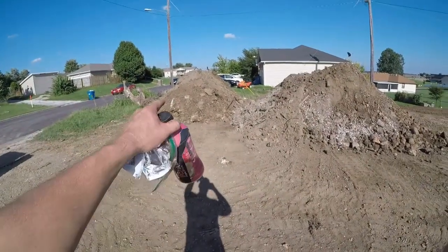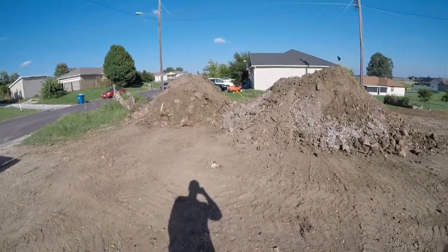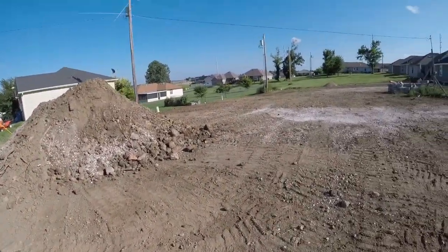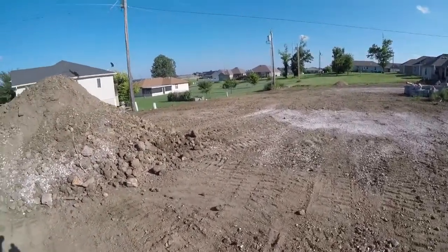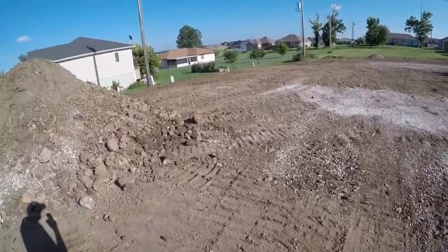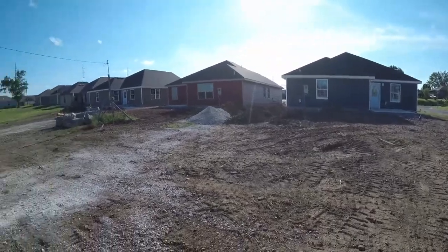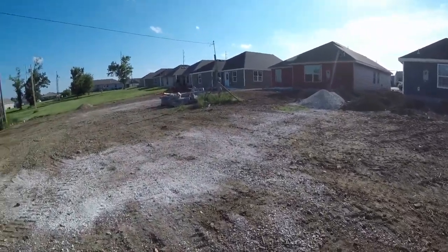Yeah, this pile is going to be my crap pile. It's just grass and chunks of concrete. I'm gonna try to sift through this and use it for backfill. Sorry, I'm sure that wind is annoying. Here's all, I'll go up there where the sun's not blinding everybody.